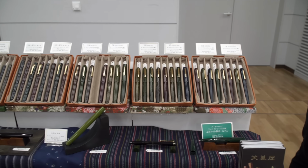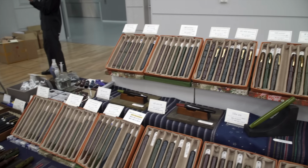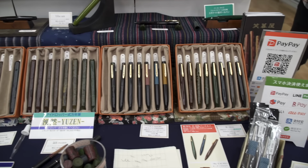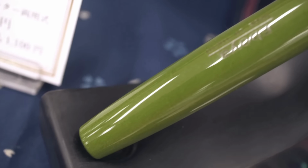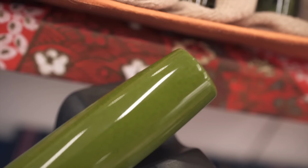Everybody knows Eboya because of their famous Nikko ebonite, but the really nice thing is they keep their ebonite super shiny, and that's what makes it look so nice. It's really hard to see other pens that are this shiny. And this matcha green is a really unusual ebonite.